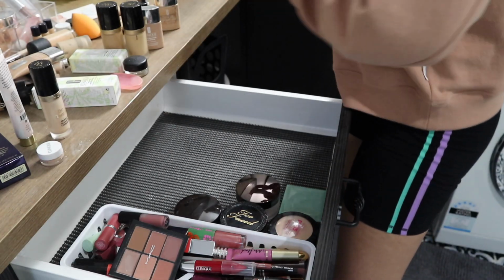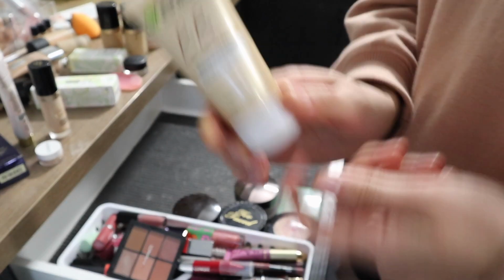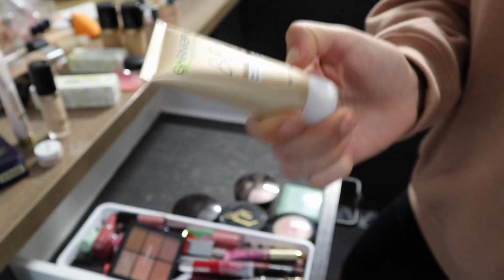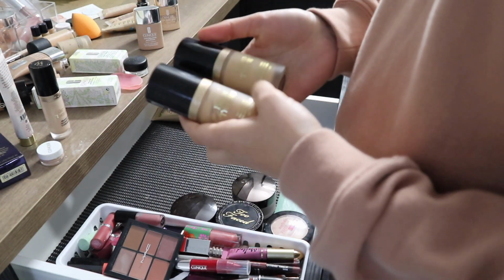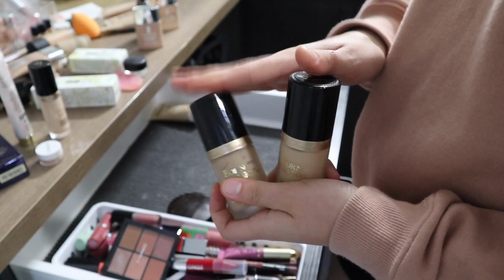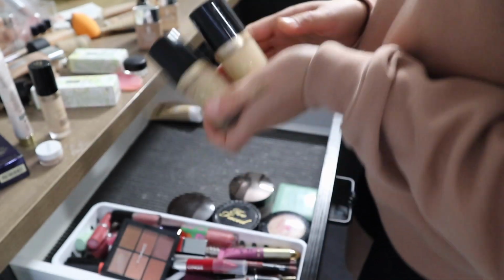I'll do foundations. I'll get foundations over with. Okay, first thing I'm going to keep is the Garnier BB Cream. I do really like this just for a very soft, natural look, so I will keep that one. And then I have my Born This Way foundation by Too Faced. I've got two different colors, one like my summer shade and then my winter shade. I'm gonna keep both of those because I use them all the time.